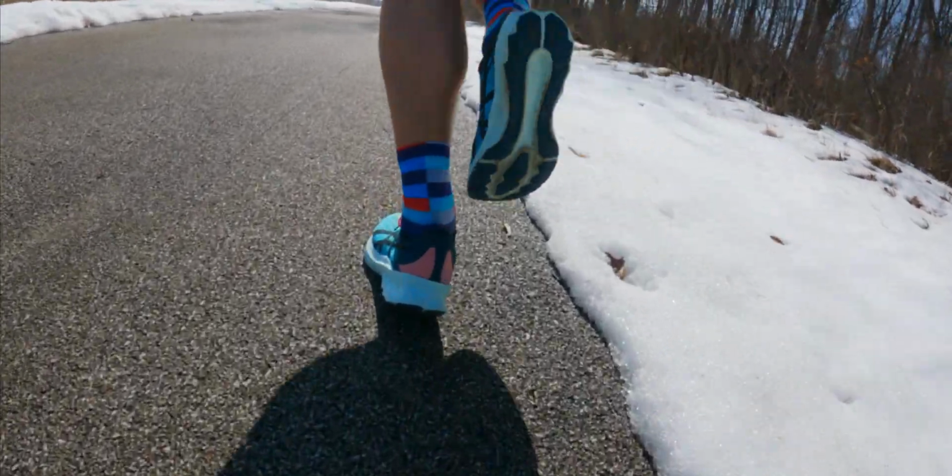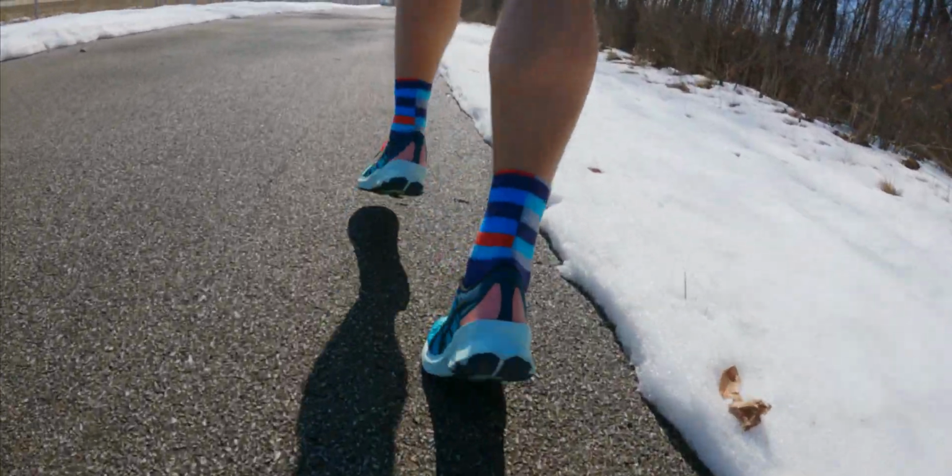All right, let's talk about the ride of this shoe. The landing was absolutely amazing. It feels like a dream landing in this shoe. It's literally like a marshmallow. It's just so good. And that's the only thing I can think of when I'm running in this shoe.